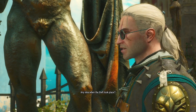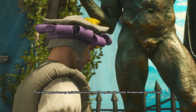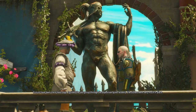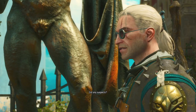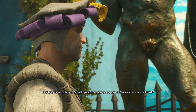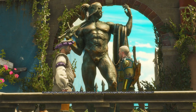Any idea when the theft took place? It must have been mere hours ago. I guided the last group through the exposition quite recently. Stones were very much in place. Got any suspects? Considering the vast potency of Reginald's prized pouch, everyone's a suspect. Who would not want it for himself?